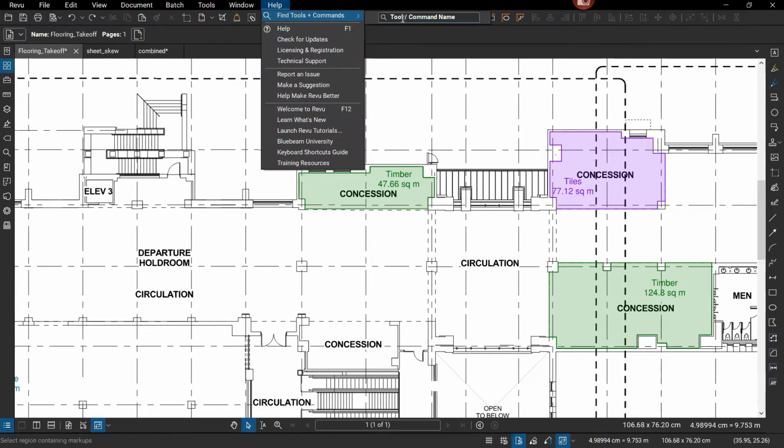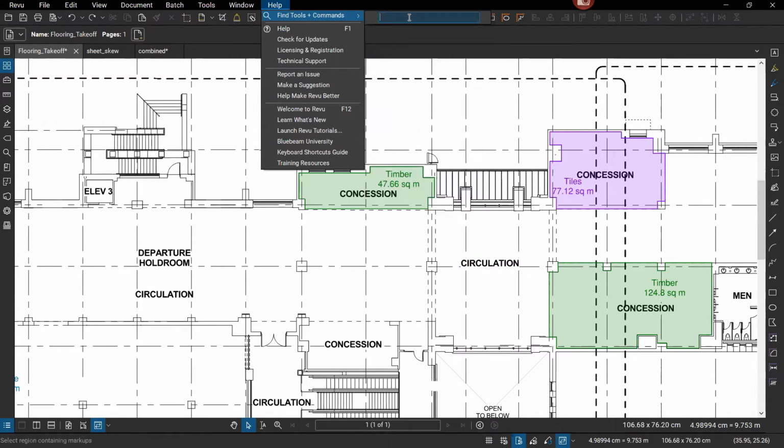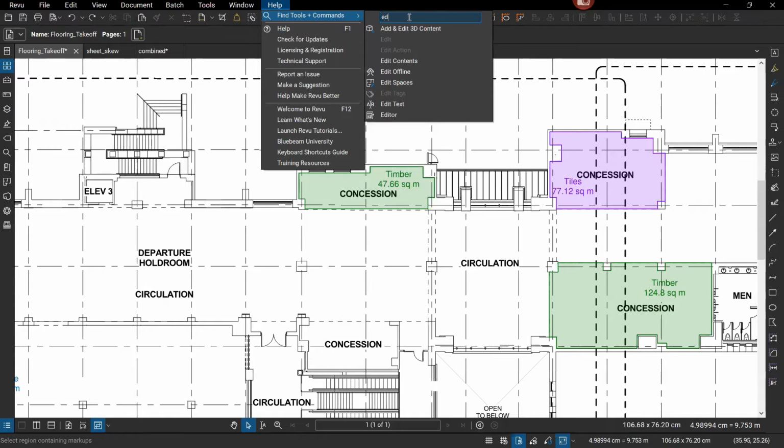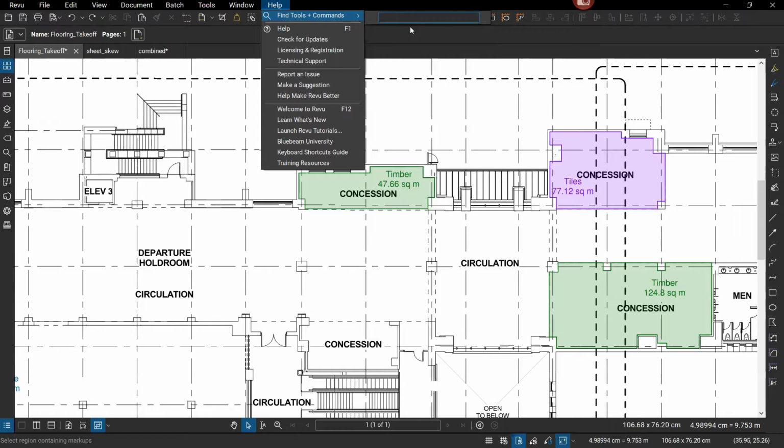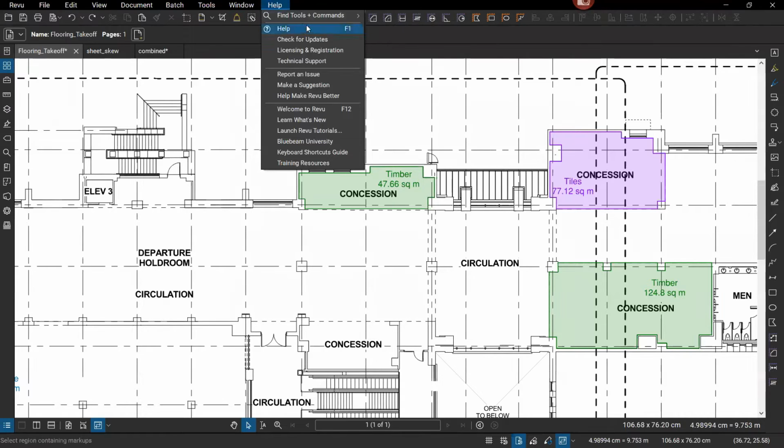This is very useful, a lot of other software has this. You can start to type in something like "align", and you'll see how those align tools come up. Anything you want to do, like if you want to edit PDF content, you type "edit", and it all comes up there through the Find Tools and Commands. It's quite a good way to access things quickly instead of having to look through your toolbars and then look through menus, etc. If you know the commands, feel free to go to your Help and Find Tools and Commands.